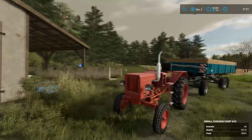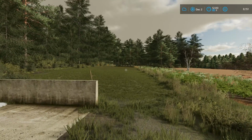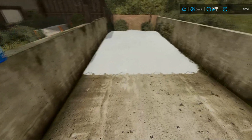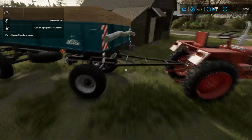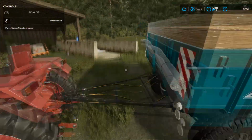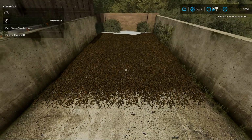Alrighty, we are back. It is now later in December, and as you can see, the snow has all melted, which is fantastic. So we are going to set about getting this little bit of silage here out of said thing, and for some reason it's going to make me turn the high pressure washer on. Thank you, no. I'm going to have to sell that and get a different one. Let's see, yes, open silo. Bosh, there we go.